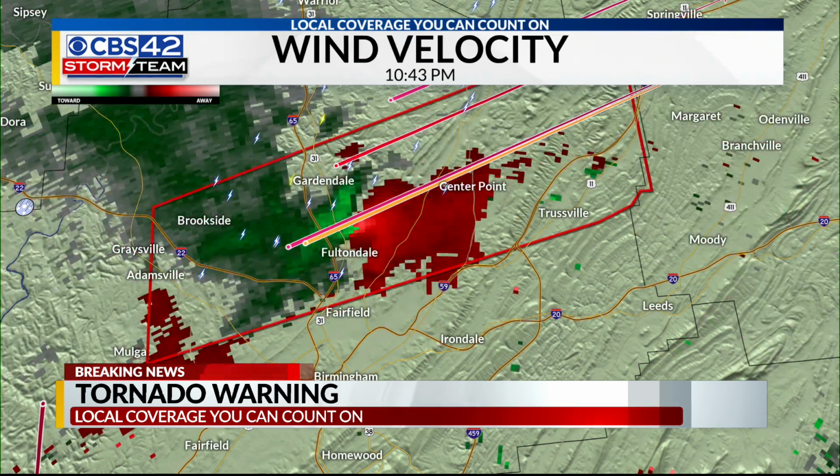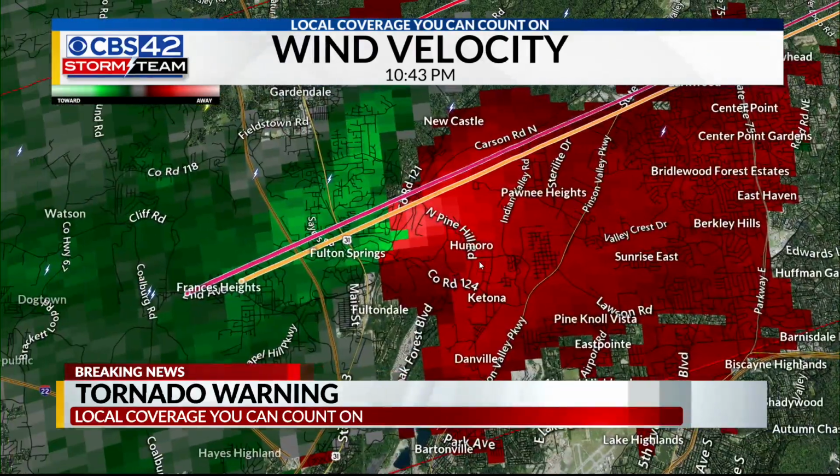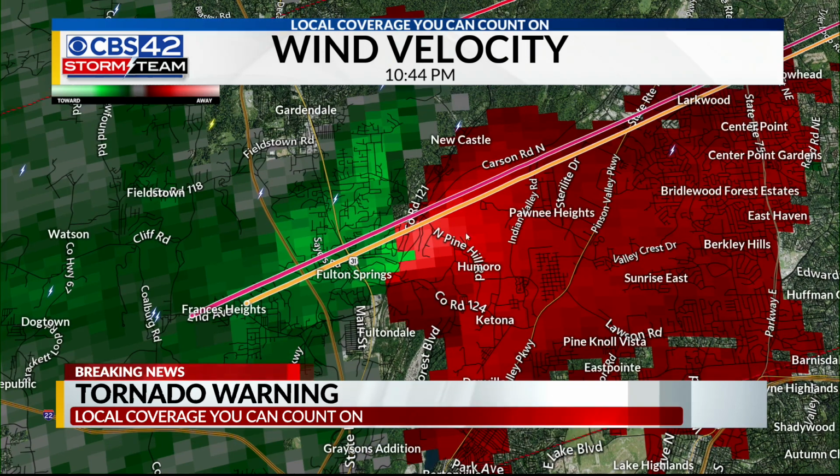Again, as we're tracking this storm off to the north and to the east, it's moving at about 50 miles per hour. And I want to put our velocity product back on there. Look at this signature right here. So this would indicate that there is actually rotation. We don't have confirmation just yet. Let's see, a spotter reporting some power flashes. That was at 10:37, so likely having some power outages in northern Jefferson County. This is heading through Fultondale as we speak.